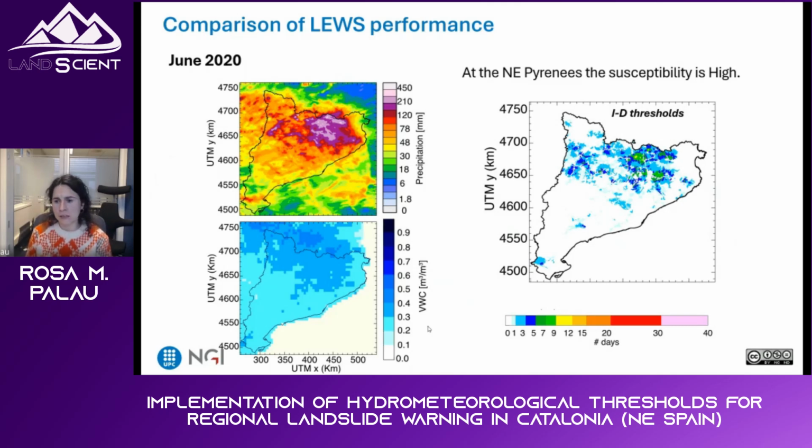So what we did is this analysis, more qualitative. If we looked month by month, we see that the month of June was raining a lot. We thought, okay, why did we get so many warnings on the overall period? So if we looked at the month of June, we can see that we had important rainfall accumulations in the northeast, and also the volumetric water content was quite high.